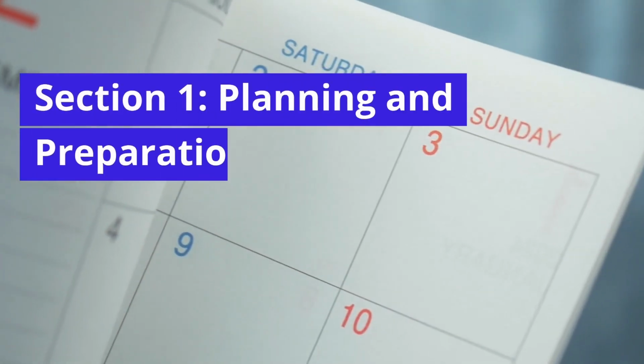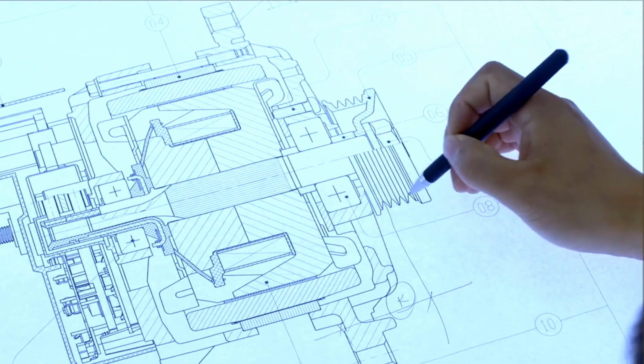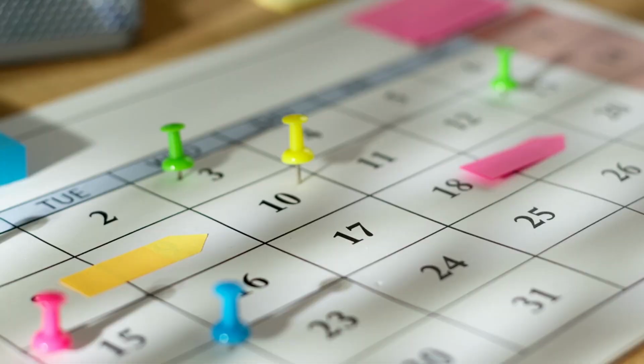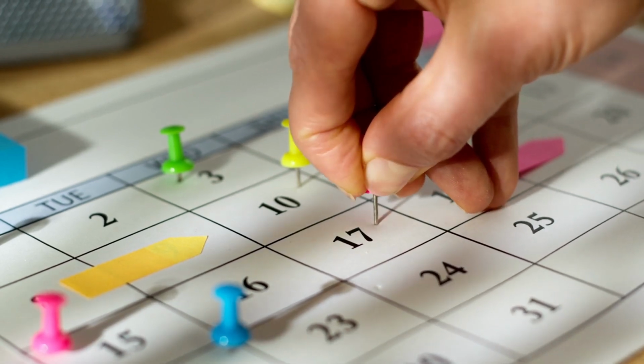Section 1, Planning and Preparation. Hey everyone, let's dive right into the first step of your moving journey, planning and preparation. This phase is crucial, as it sets the foundation for a smooth move. So, grab your planner or a digital calendar, because we're about to get organized.